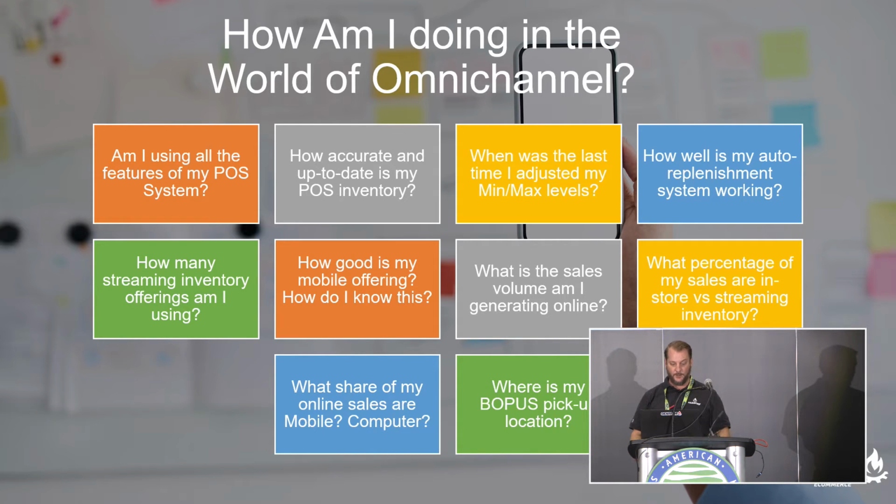How good is my mobile offering? Is your website and your e-commerce experience really optimized for mobile checkout and mobile browsing? 70% of the consumers that visit the sites that Gearfire hosts are buying guns, ammo, fishing, camping supplies on their phone. They're not sitting at home buying. 70% of them are on their phone buying products like that.